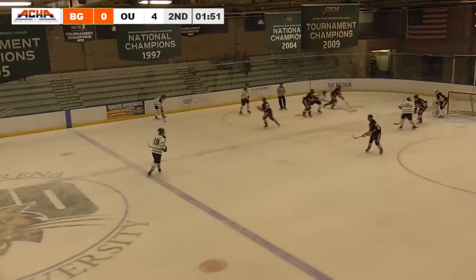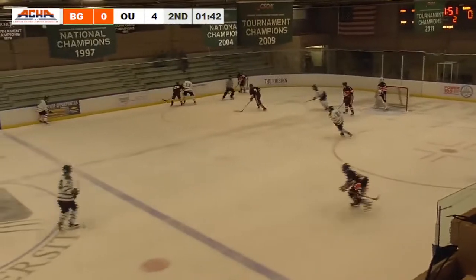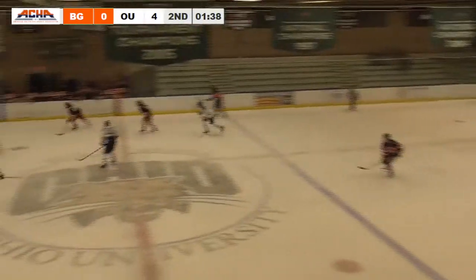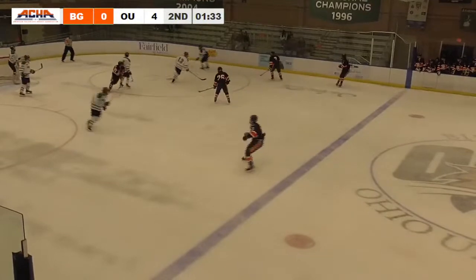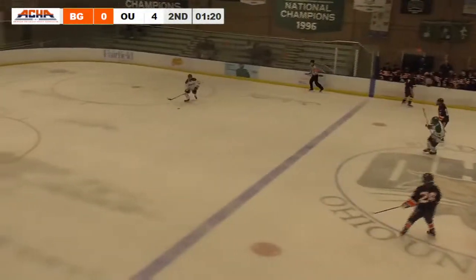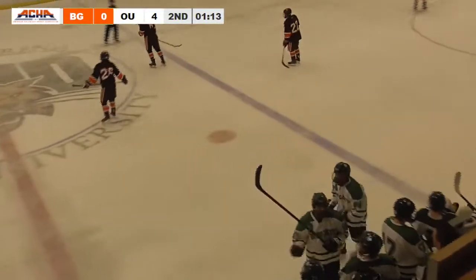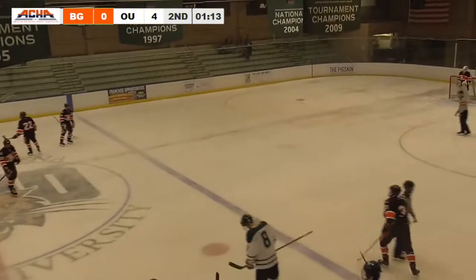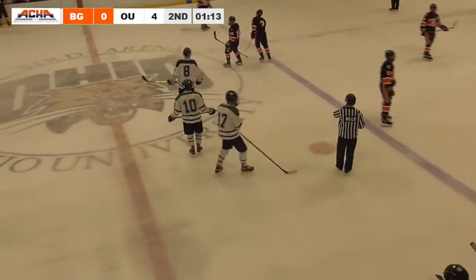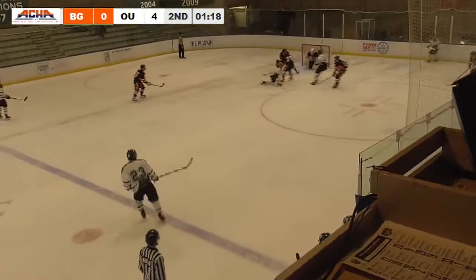Tanner Smith still out there for the Falcons. Wins the draw back to Nischke. Wood on the boards. Puck bounces back to Nischke. Nischke, nice escape turn to draw some space. Centers that to Tanner Smith. 1:25 left here to play. Messenger wins the draw back. Rudo doing some stick work with 17 on the Bobcat. Centers that puck. Unable to beat Forsyth.